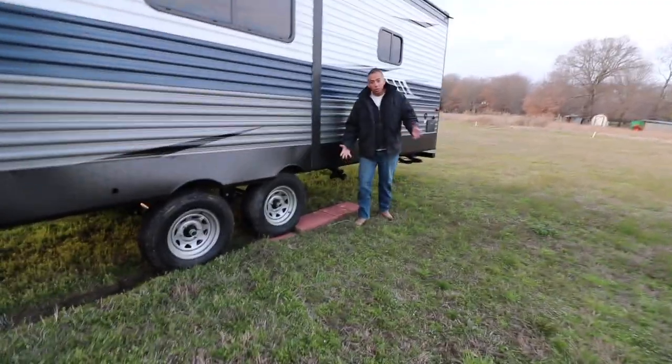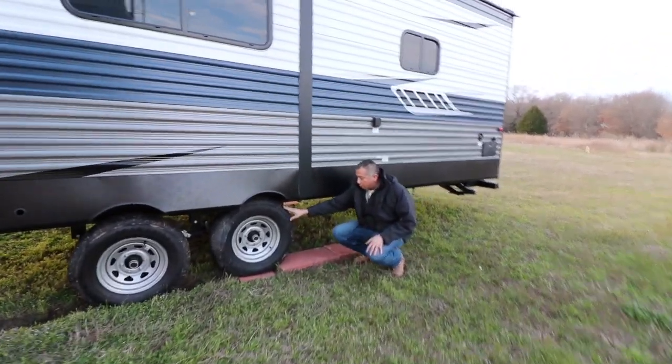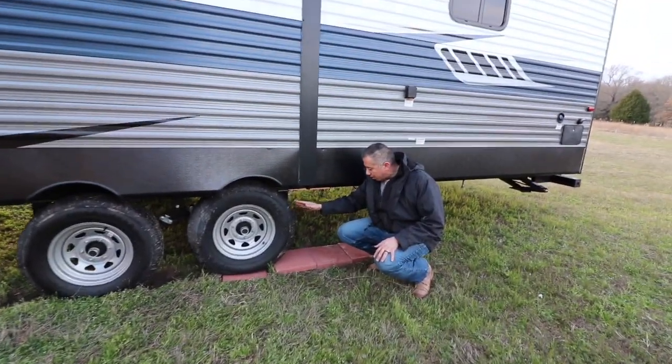Now, since we have moved into the RV, one thing that we noticed was movement in the RV. Because we are parked right outside our house, we are not on a concrete slab, we are on our grass. And I showed in a previous video how we did that by using some bricks to try and give us some support. It is not the stablest of situations, but I think it's working for now.